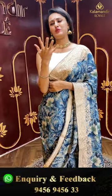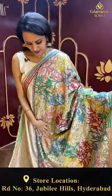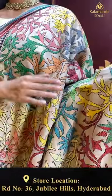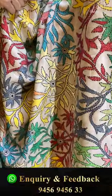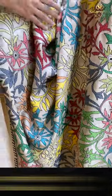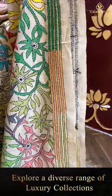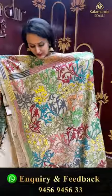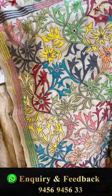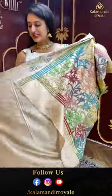So here comes another lovely one in the color beige. Beige is also a very beautiful color. I really like beige color, it looks very simple and subtle. The body has floral and leaves all over the body, which is in thread work. So nice and cute saree. And the border also has the same thread work. And the pallu has a beautiful running pallu. And the blouse is a super cute self blouse.